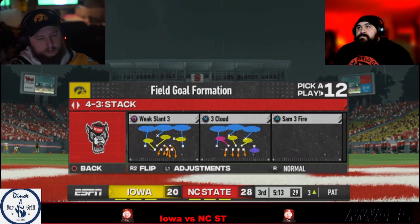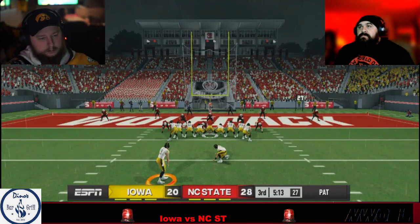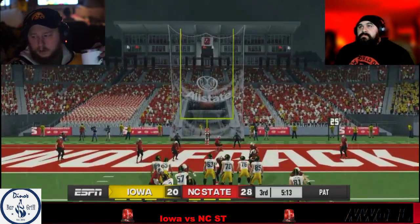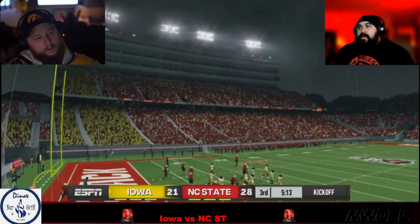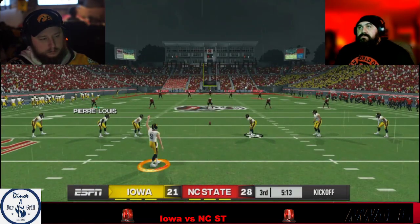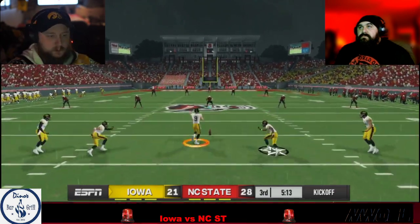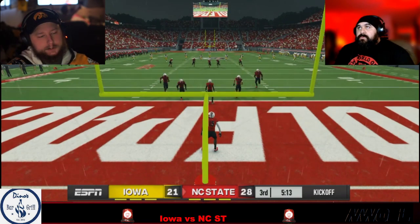The Maryland eye. I mean, NC State really doesn't have an answer right now for the Maryland eye when they go ISO like that. The backside A gap's been wide open. Yeah, and give Iowa credit for executing their game plan. They were able to score to close out the first half and able to score to open up the second. So right back in this ball game, 28-21.